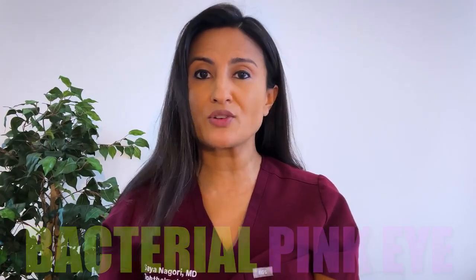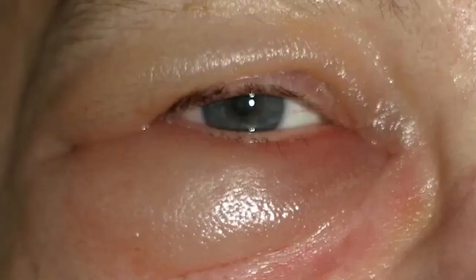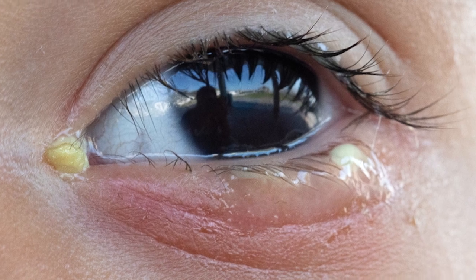This is bacterial pink eye that is caused by a bacteria known as Neisseria gonorrhea, which, yes, you guessed it, is the same bacteria that is responsible for the sexually transmitted infection gonorrhea. In this type of pink eye, the eye is very red, super swollen, there's a lot of yellow-green discharge, and you can even have a pus-like discharge, and the eyelids are going to probably crust over.